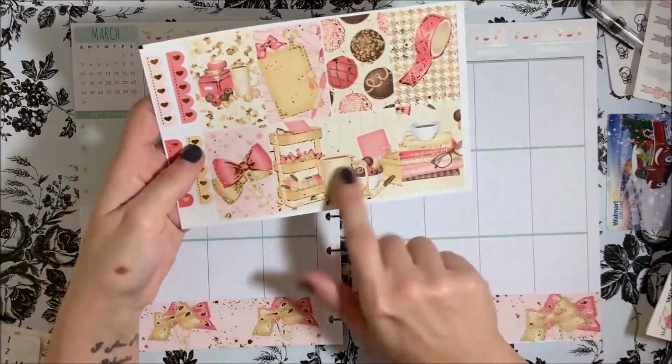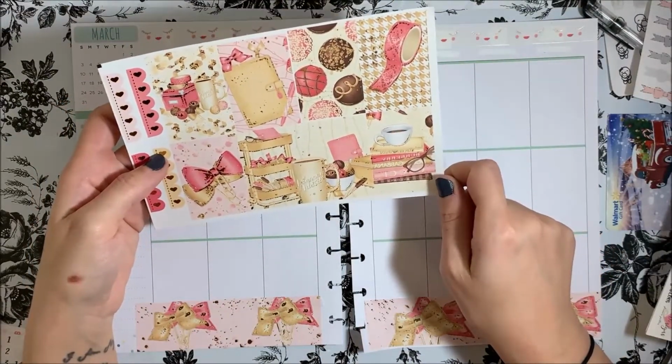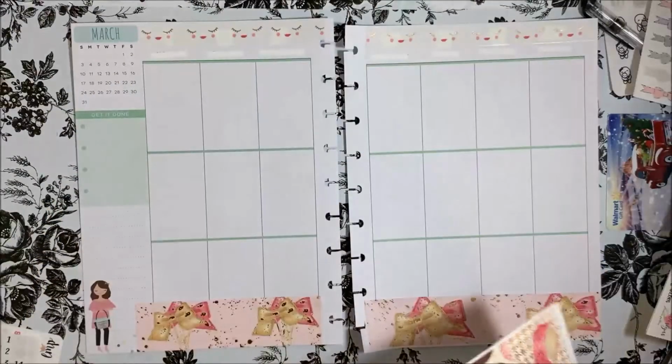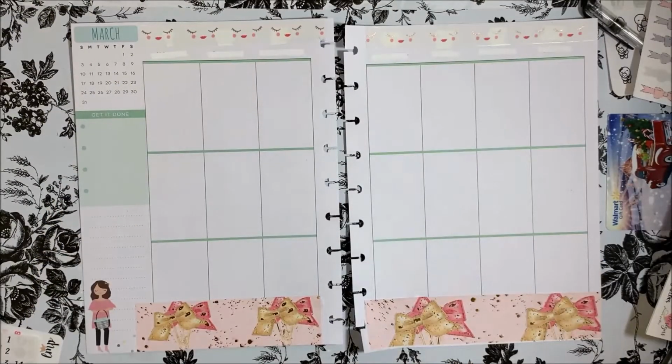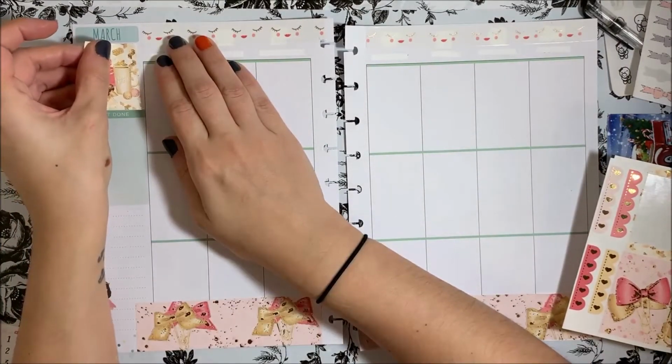Okay, here are my full boxes. I do want to use the double box on the weekend, so I'm not going to use that one. I think I'm going to do this one here for the sidebar. They're so pretty. Like, they're so stinking pretty. I can't deal with it.